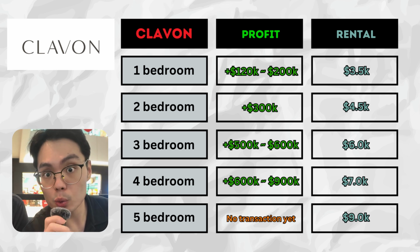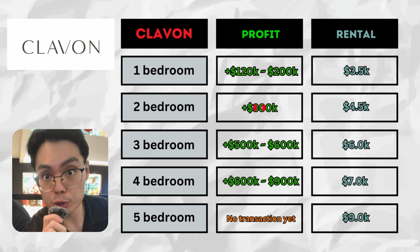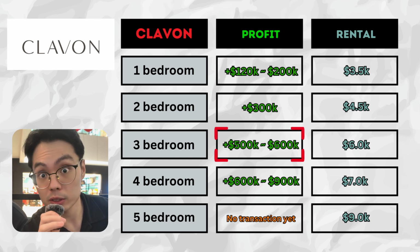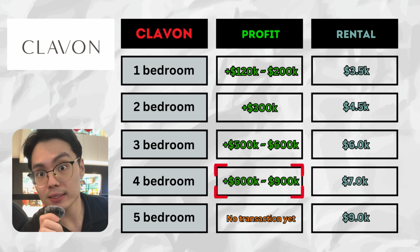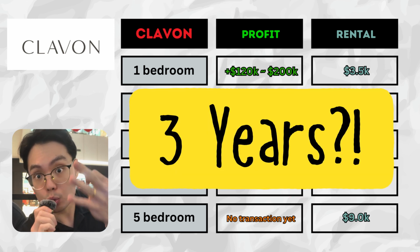Next up, Clavon, TOP in 2024. It will be 5 years old when Elta TOPs in 2029. This development is similar to Elta. It has 1 bedroom all the way to 5 bedroom. Profitability wise, the 1 bedroom units made about $120,000 to $200,000. 2 bedroom about $300,000. Their 3 bedroom made about $500,000 to $600,000. And their 4 bedroom made an impressive $600,000 to highest $900,000 in just 3 years.